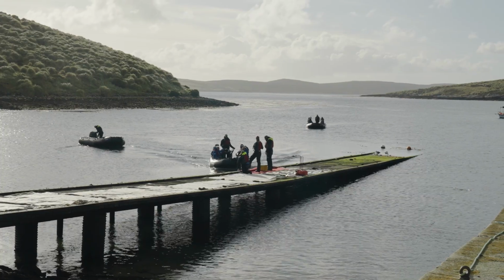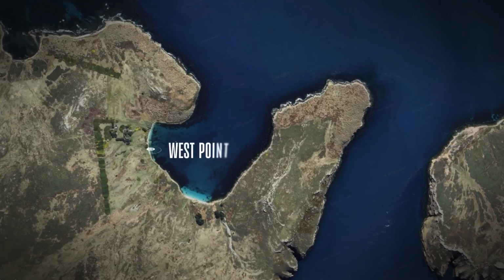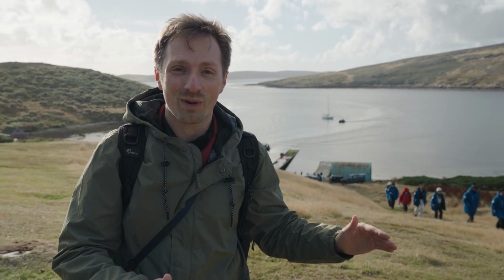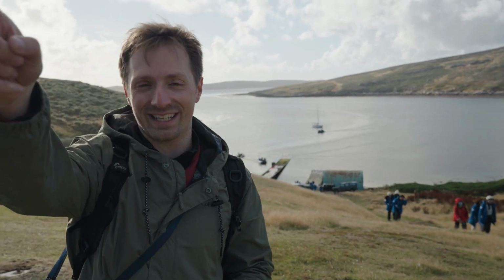Welcome to West Point on the northwest tip of West Falkland, a beautiful bay that we've just arrived in on what is our last day of activities on this voyage, because tomorrow's a sea day just heading back to Ushuaia. So we've got a full day packed starting here in West Point, but where we really want to head is about 2 kilometers in that direction.